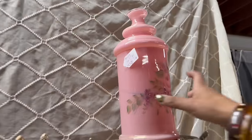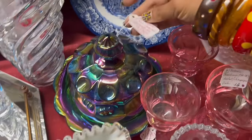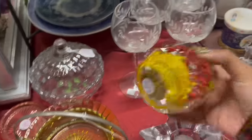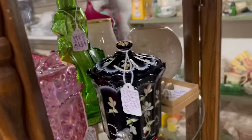Oh my gosh. Pink Charleston hand-painted apothecary jar. That's gorgeous. And then down here, another Imperial, I believe. $85 though. That's interesting. Faceted too. $35. It's got a bunch of chips on it though. A little peek of the good stuff.